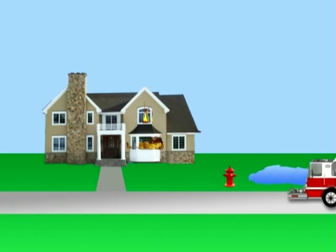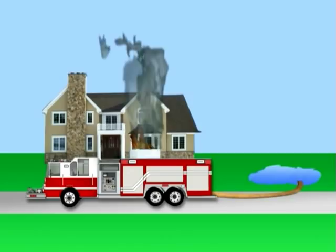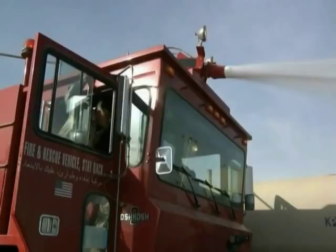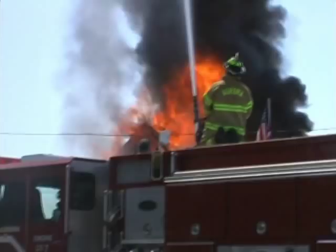When the truck arrives at the scene, hoses are hooked up to nearby hydrants. If there aren't any around, water can be drawn from ponds or other natural water sources. Many trucks also have water cannons, sometimes called water guns or deluge guns, that act like a big squirt gun to shoot a lot of water very quickly onto a particular area.